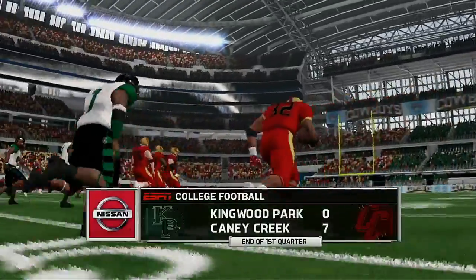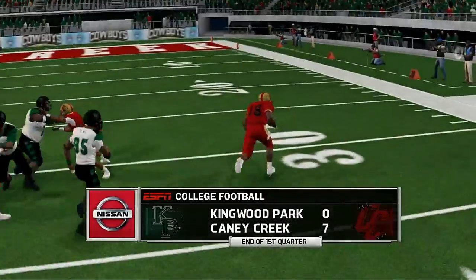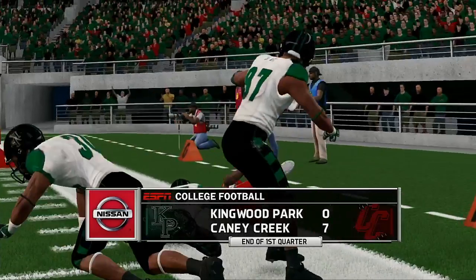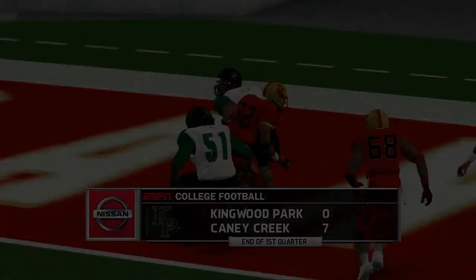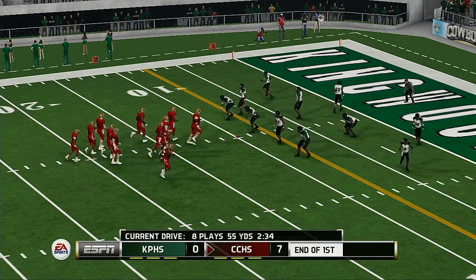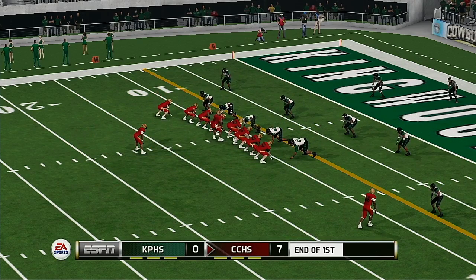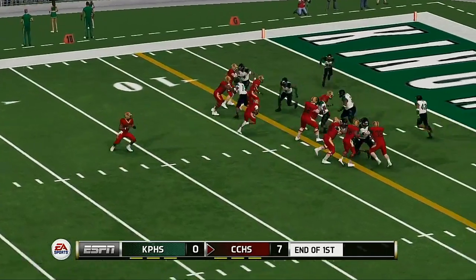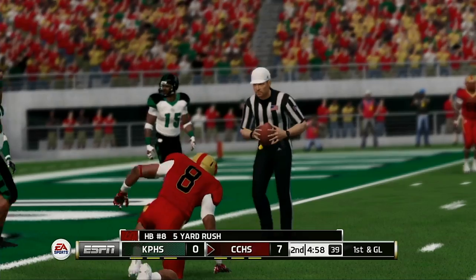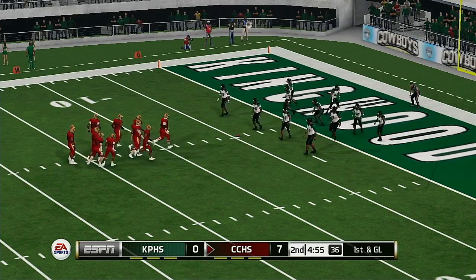Not a lot of offense in quarter number one, but nonetheless, we've got a close game. The Panthers with a touchdown lead. And we welcome you back to the action here, just about set to start the second quarter. Nice run, and he's brought down. First and goal from the 4, looking for Pater.